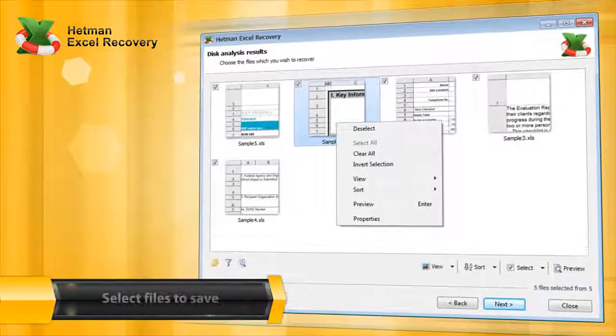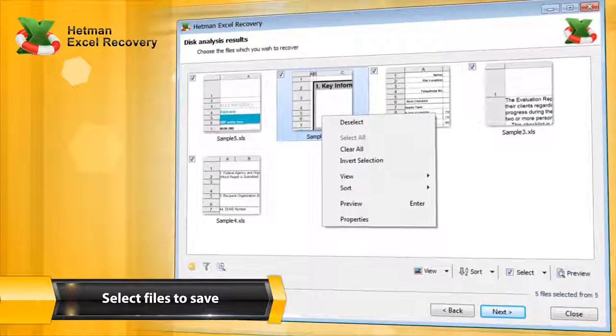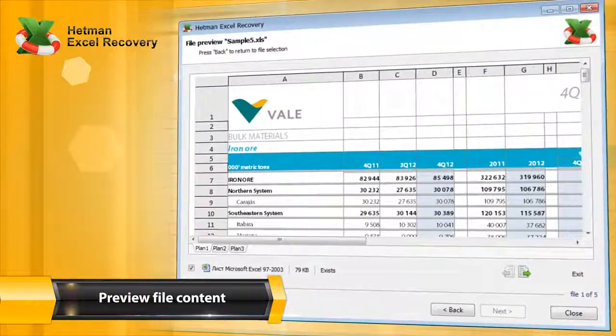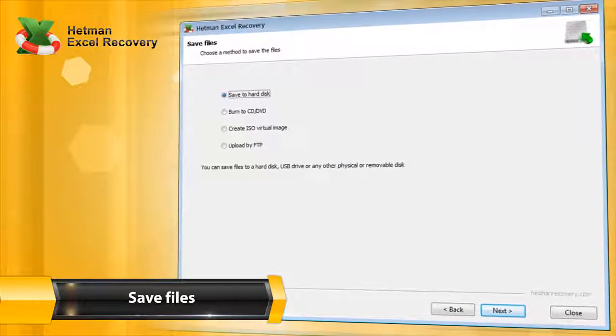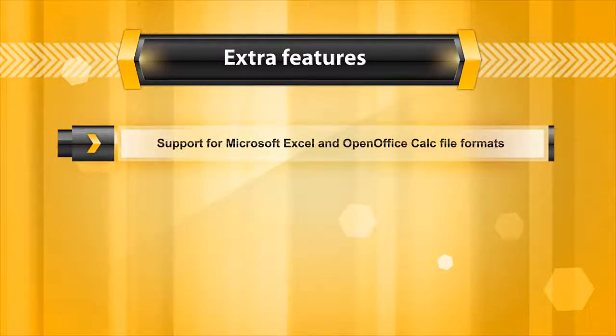The program shows documents in the folder in which they were located before deletion. The utility displays the content of recovered documents. Save the recovered files in any way that's convenient for you. Both Microsoft spreadsheets and the ODF Open Office format are supported.